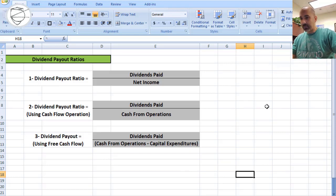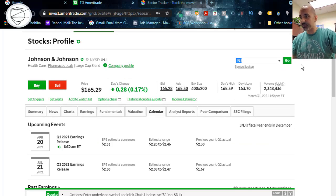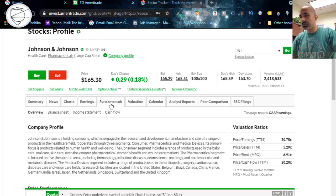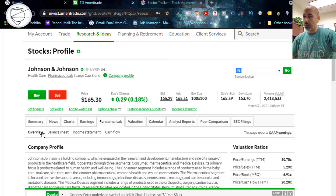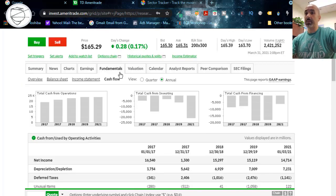If you want to get down and dirty and start researching your stocks, it's very easy. You go back here to fundamentals. Right now we're at Johnson & Johnson. I go to my fundamentals, and we go to cash flow. These are all the financial statements for each individual company. So let's see if it meets our criteria.